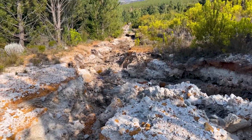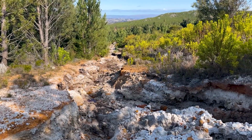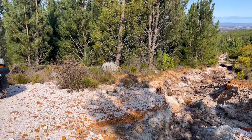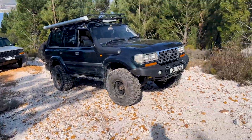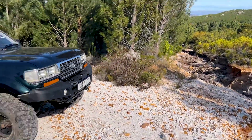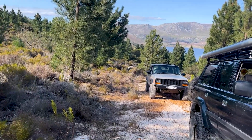Like, I think I saw a video of some Jeeps coming up this section before, but that's proper crazy. Yeah, this place has changed so much, and I think there are so many new trails and new obstacles that used to be the normal road, and now they are just full-on crazy obstacles. So we're going to turn around here and head back down to the dam side.